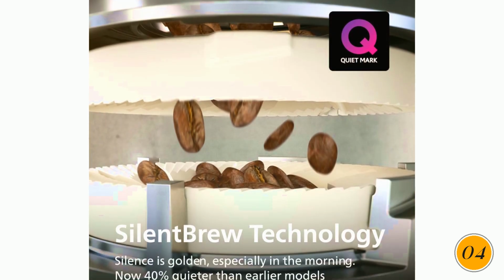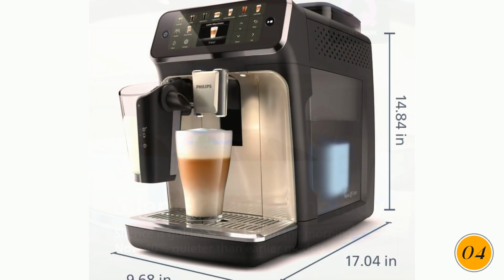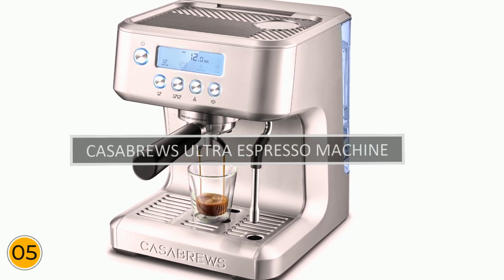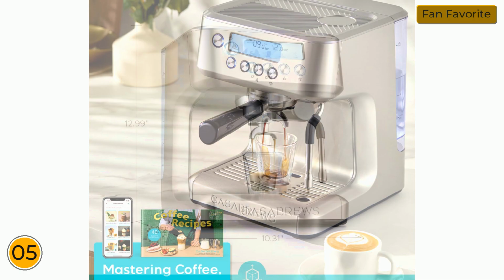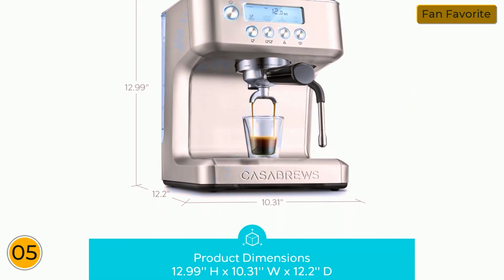Now, if the price of the Philips raised concerns for you, the last product on my list offers great quality at a more approachable price. Product number 5, Brews Ultra Espresso Machine. Finally, we have the Brews Ultra Espresso Machine, priced at $189.99. This machine offers a fantastic balance of features and value.